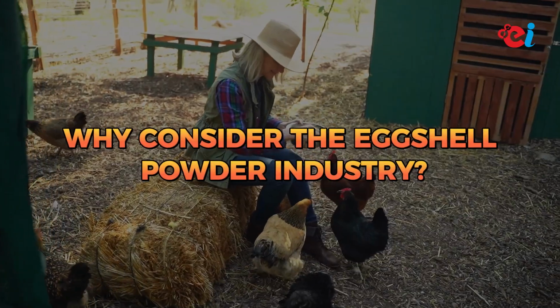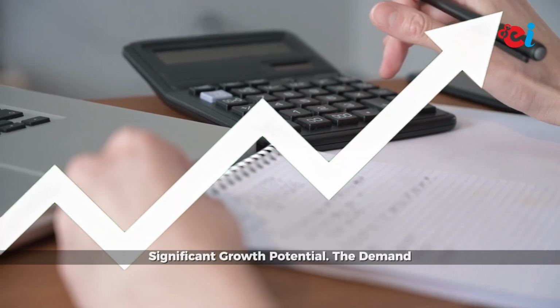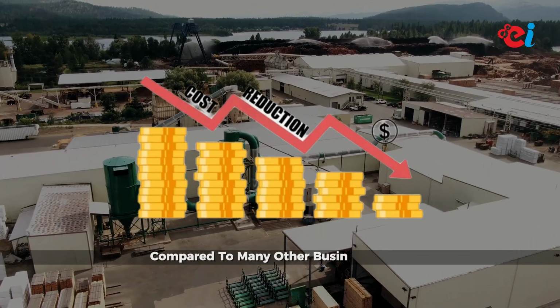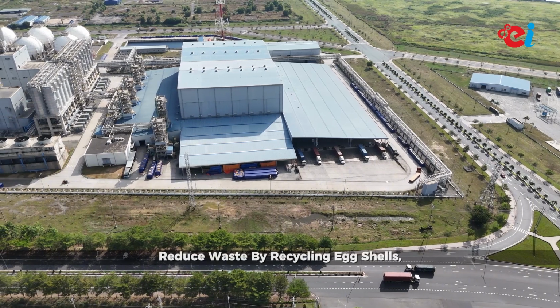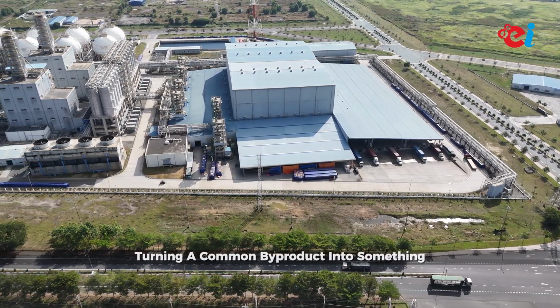Why consider the eggshell powder industry? This industry offers significant growth potential. The demand for natural and sustainable products is growing, and the cost of entry is low compared to many other businesses. Not only can you tap into a profitable market, but you'll also be helping reduce waste by recycling eggshells, turning a common byproduct into something valuable.